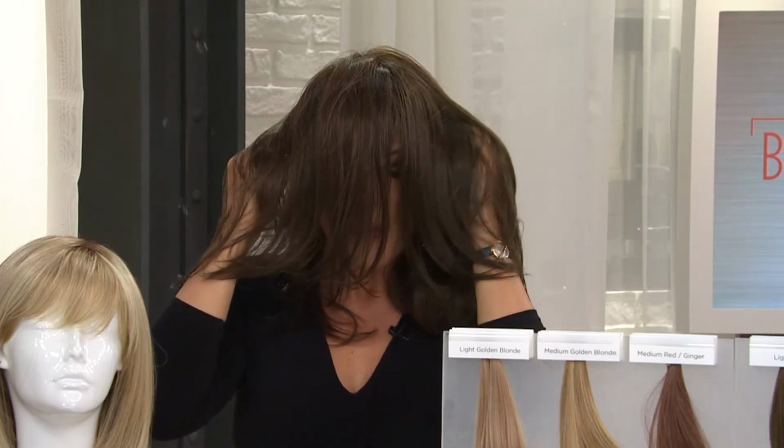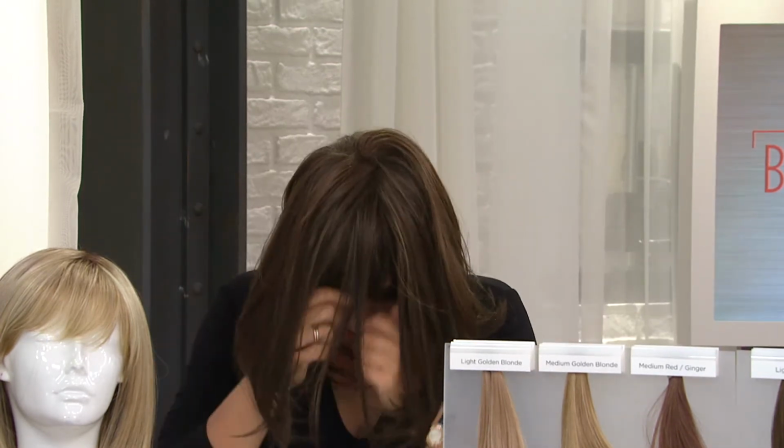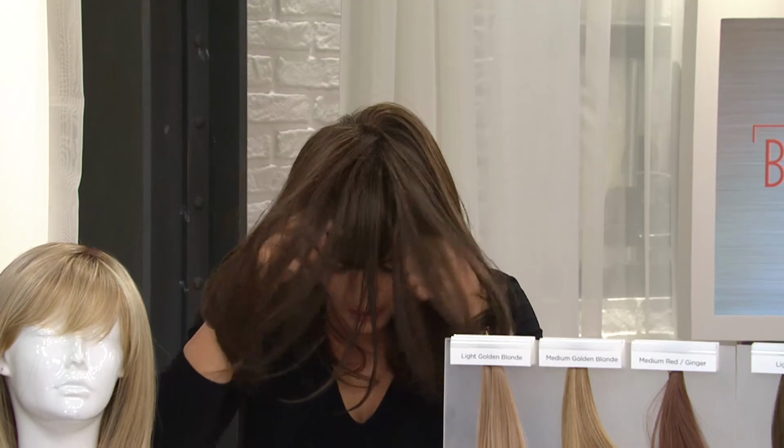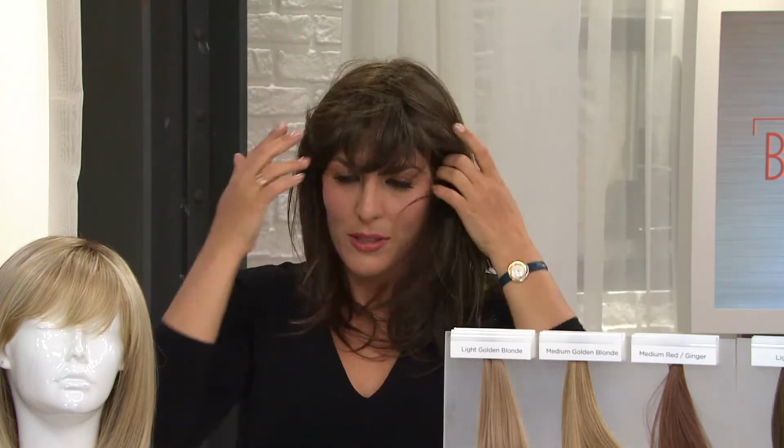They're flexible, so it's kind of nice and tight to the temple area. Then you want to make sure that your hair is aligned with the line of the wig. If you wear it too low or too high, it's going to be like, this doesn't look natural to me, it won't look natural to someone else.